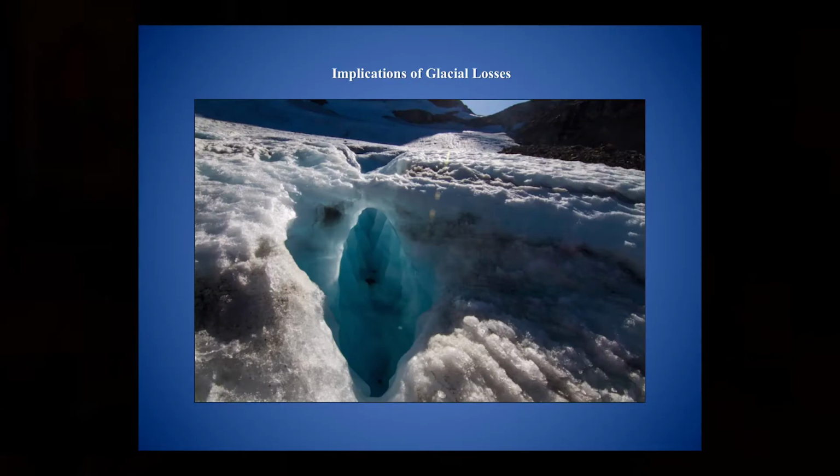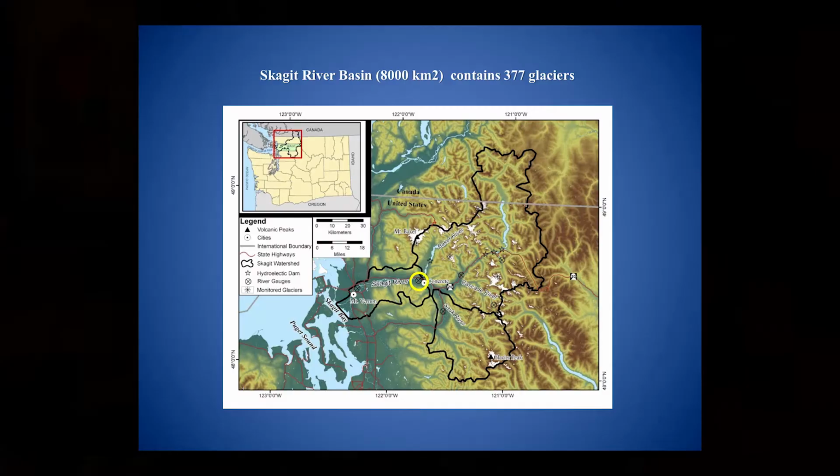So I want to conclude with just a few slides on some of the implications of the losses of glaciers, with just one example from the Skagit Valley. And I want to bring it back to the issue of water. And I want to focus on the Skagit River watershed because it drains about 75% of North Cascades National Park. It's the largest stream draining into Puget Sound, and it has the largest number of glaciers.